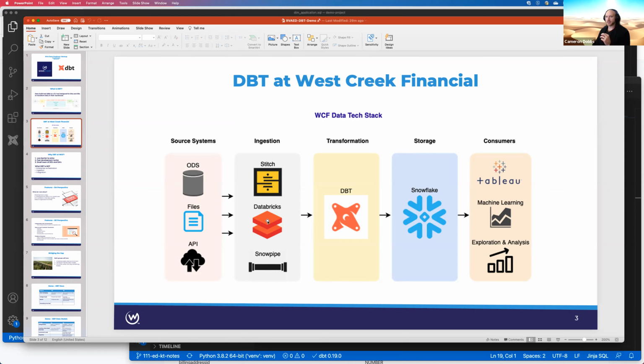Databricks, of course, is the Swiss Army knife for us. We've been using it for a lot of our integration work, specifically for hitting a lot of our APIs in some of our source systems. And lastly, Snowpipe is a great feature of Snowflake itself, which allows you to connect to an S3 bucket and ingest files as they land in real time, and it just plops them right into Snowflake. So very useful tool for that. And then right in the middle here is DBT, which I'll be talking about today.